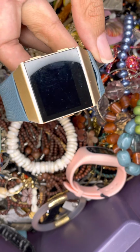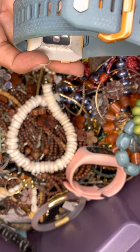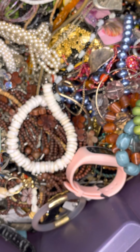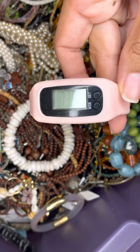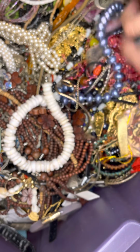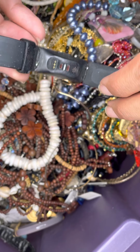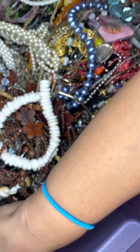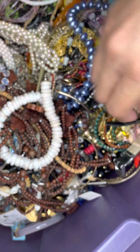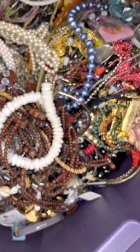Here we have a Fitbit. Model number is FB503. Just a costume. Let's see. Little costume brooch. It's another. Can't really see what that is. That's really, really dirty. This item I wouldn't really list on eBay. I would just sell it in like a jewelry lot.